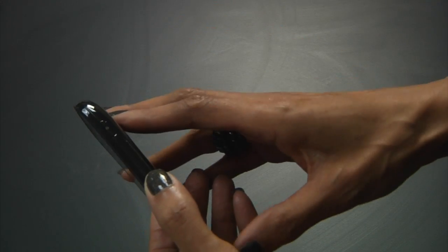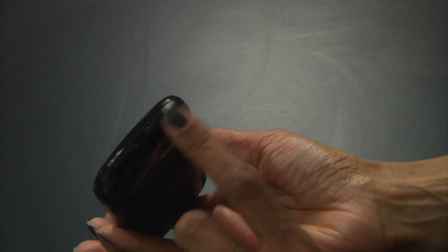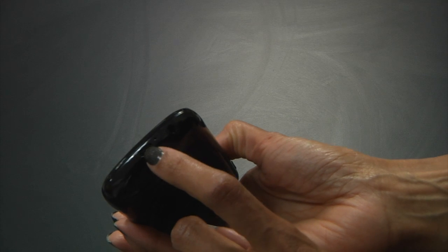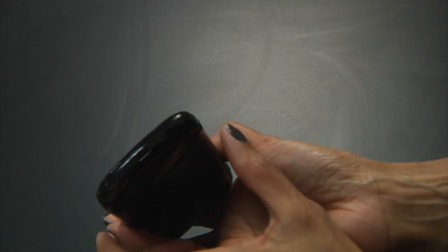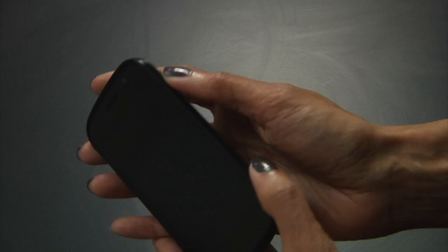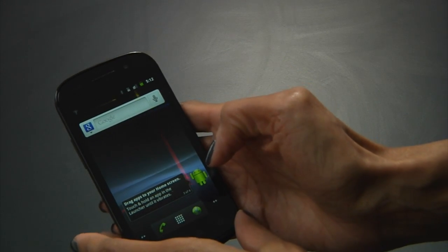So the on-off button is here. It has a camera as well. At the base of the device is an area for handset as well as your USB cable. I'll pull those out so that you can see them in just a few minutes too. And then over here is a volume. So we're going to just turn it on. Just unlock it the typical way.